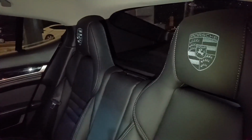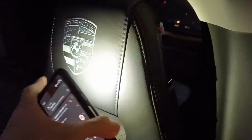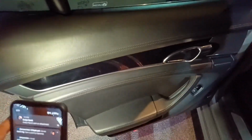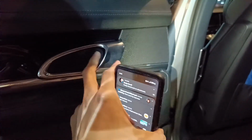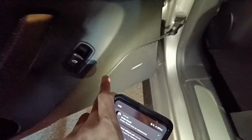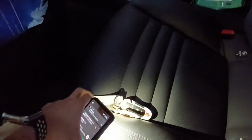Here are the headrests with Porsche tailored inside. It's a stitching. Okay, it's not a sticker or what, it's a real stitching. Here's the door panel, all wrapped in very high quality leather. These are the metallic door handles, very solid. This is the ashtray. This car comes fitted with a Bose sound system. So let's try sit inside the car, shall we?